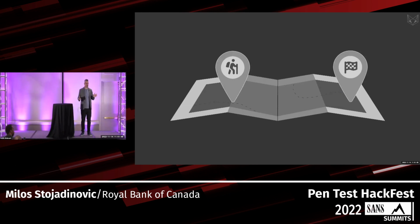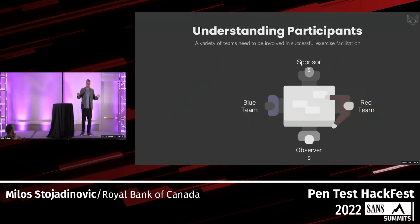All right, so now we've established where we are and where we're trying to go. We understand who we need to influence and how we want to build out the program. The next thing that I want to talk about is how we can understand the participants and what an overall engagement model might look like.